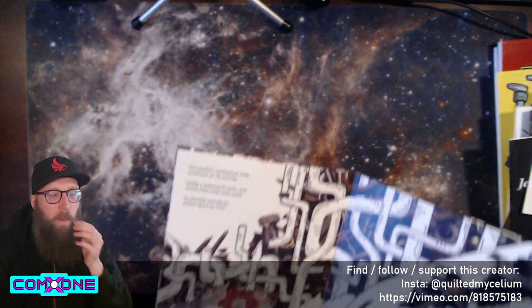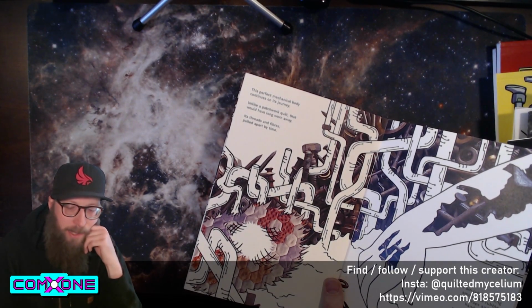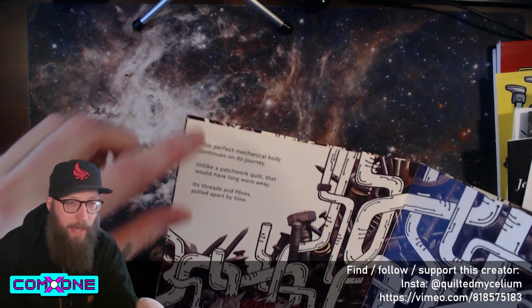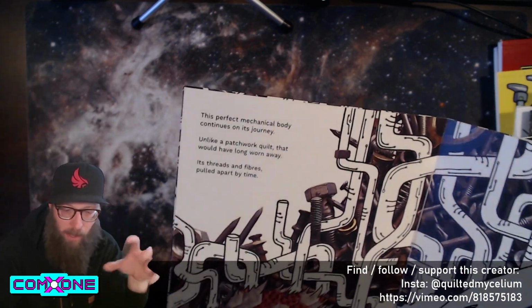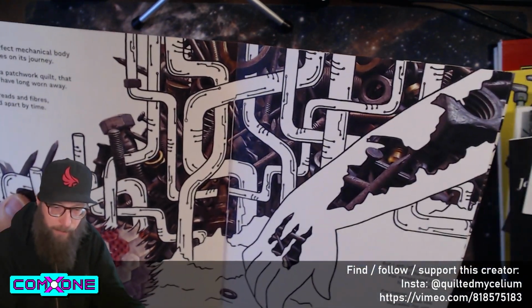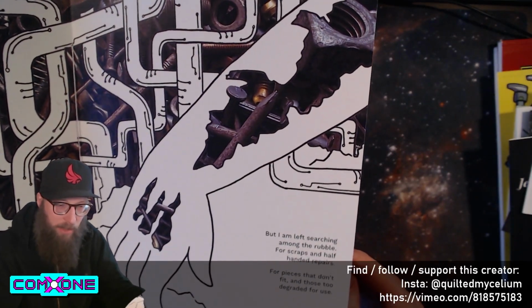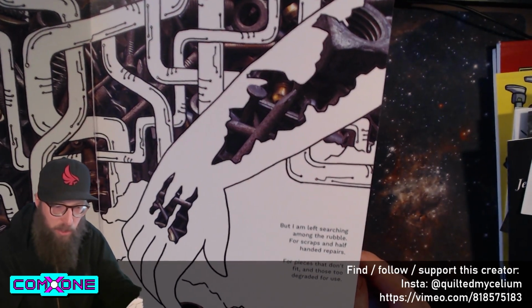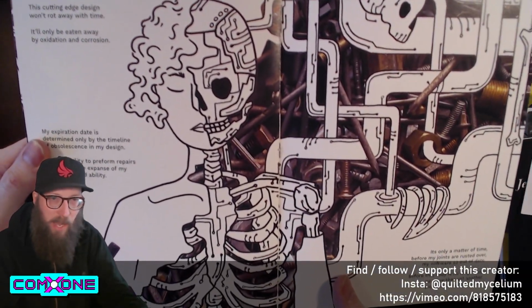And it's amazing. Both Nick and Gracie were splitting a table at the AGA show, and the way they mix prose and their art is really amazing. Oh my gosh, look at that. Having it show through the character's arm. Searching among the rubble for scraps and half-handed repairs, for pieces that don't fit and those too degraded for use. And you can see what I'm saying about the biomechanical.